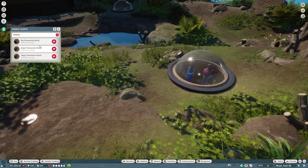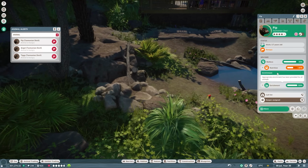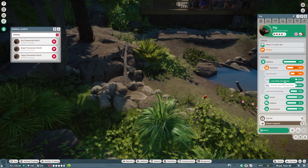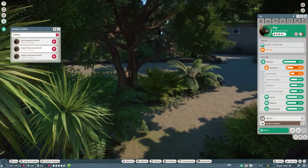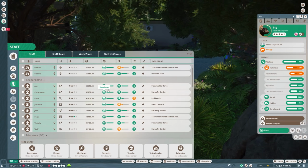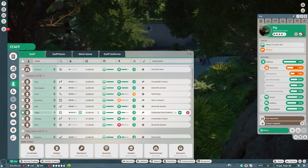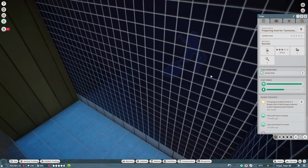Oh, we have a message here. Oh wait, Tasmanian devils are hungry? You kidding me? Nutrition, lost meal quality 100. But wait a second, where is the keeper? Who is responsible for the Tasmanian devil? We have Paige right over here. Paige is preparing food for the Tasmanian devils.